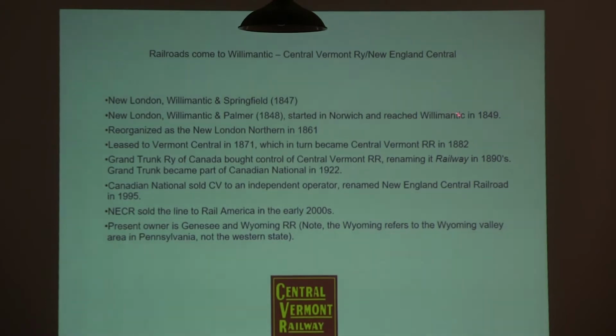They actually started building in Norwich, reached Willimantic in 1849. I suspect the reason they started in Norwich is because it was a port at the time, and because the Norwich and Worcester Railroad had already been built into there, so I think that they could get there all the supplies they needed to build from there.